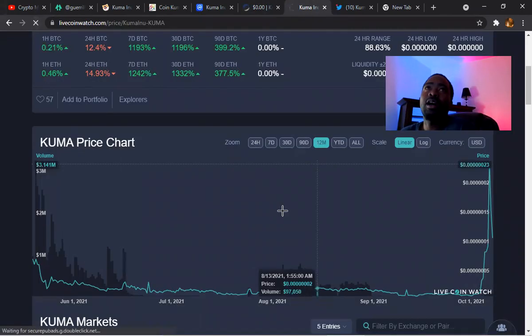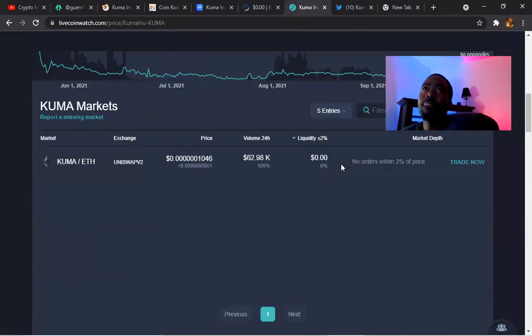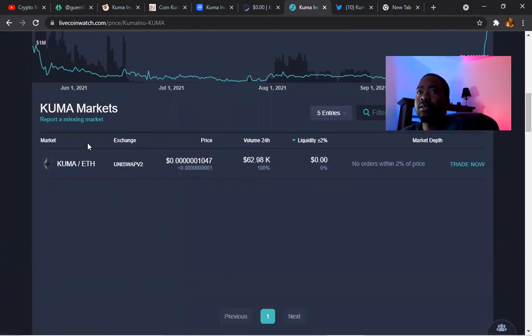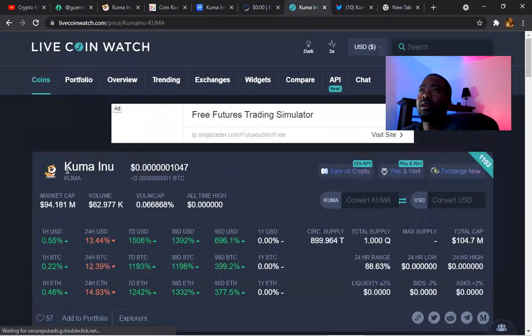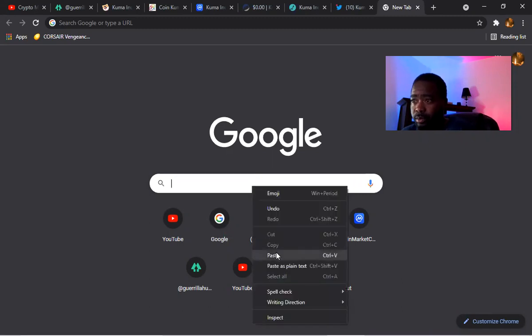You can check out the chart and check out exactly what the current price of the coin is right here on livecoinwatch.com. And you can get the price. Okay, you guys see right there, exchange, Uniswap. All right, right up here. Here goes the price. So what I'll do is I will copy this. Y'all come copy this. This is live. Copy that. Go to Google. Put it in. Paste.